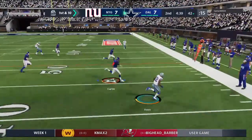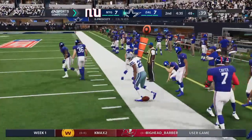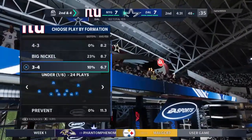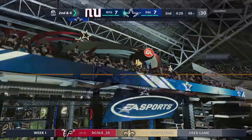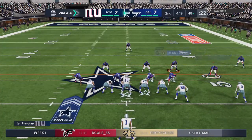Prescott from the gun. He'll get this one complete to Davis. A gain of 6 there on 1st. Complete to number 22. It's a pickup of 6. Brings up 2nd and 4. 6 yards was the pickup on the last completion, so here's 2nd and 4.